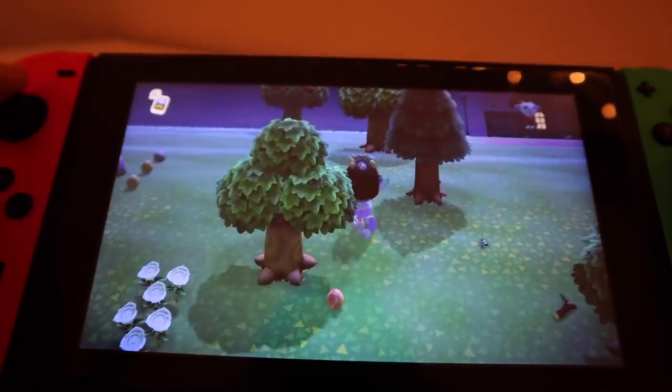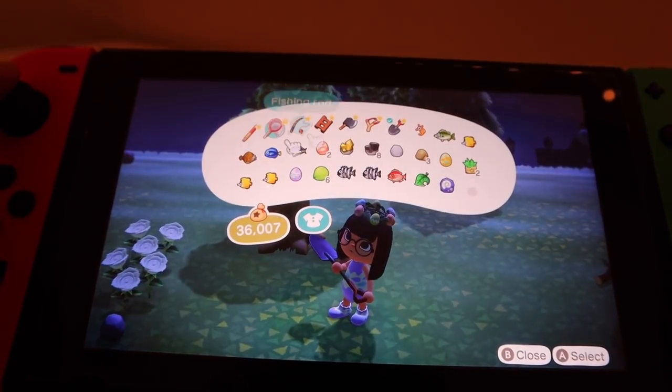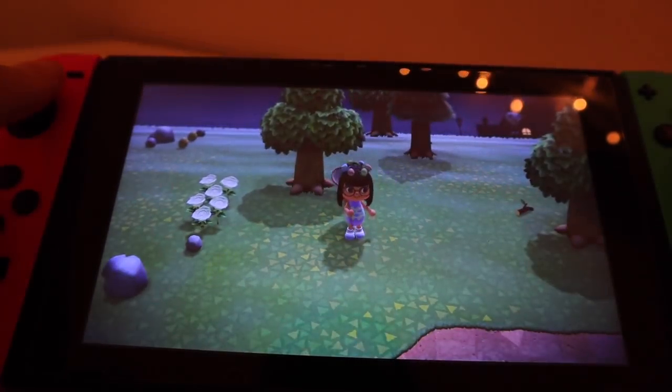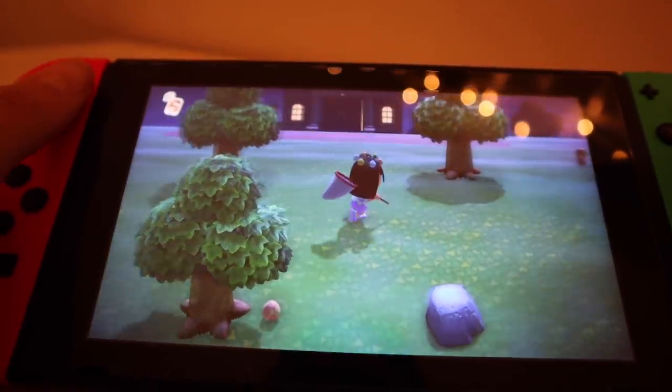See, I still have all these random eggs laying around my island because I was so tired of Bunny Day that I just didn't even care. I think I crafted a few things. Obviously I crafted my outfit and I need to change out of it because Bunny Day's over.